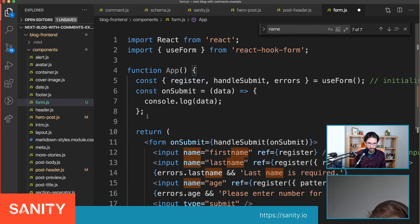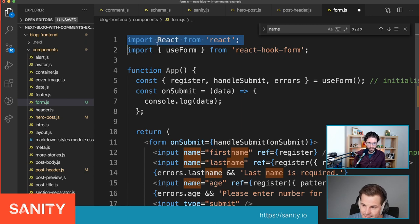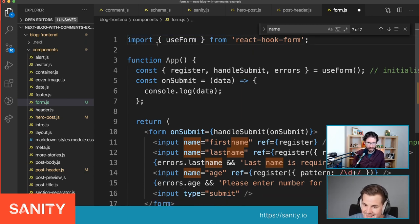Yeah, fun thing about Next is that Next just assumes that this is a React file, so you don't actually have to import React for this to work. That's handy. That's optional, yeah. That's engineering. Let's just delete it then. If we don't need it, let's not have it. Yeah. And then this makes a function called App. That's not accurate in the context that we are in. So I guess we can call it Form. All right, done.